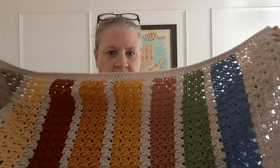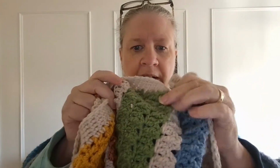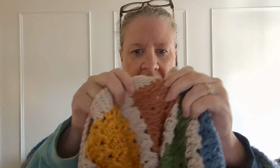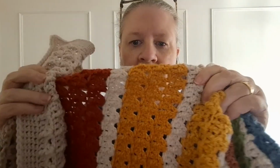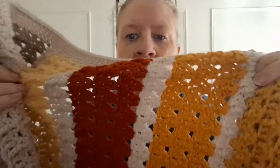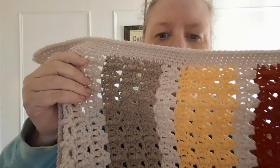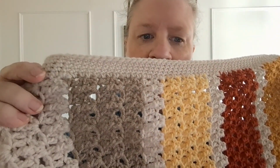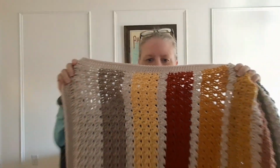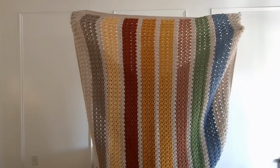The colors I used for this blanket, the neutral was linen. The first color was Cottage Blue. The next color was grass, and then I used some chestnut, and then I used maize, and then I used Goldenrod, and then there was Ember and Amber and Nutmeg. And all I did was put a single crochet row edging all around the blanket, and it came out beautiful. I love it.